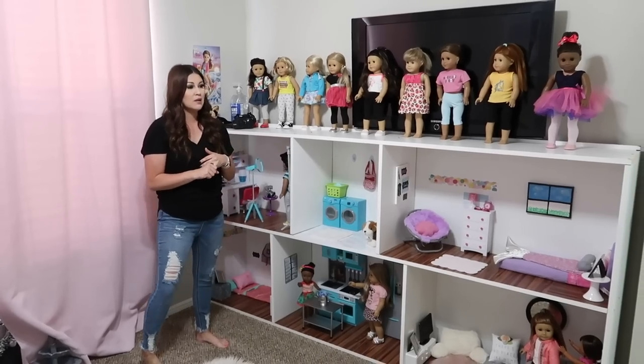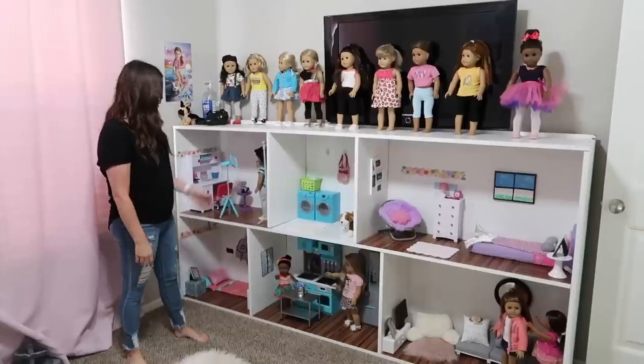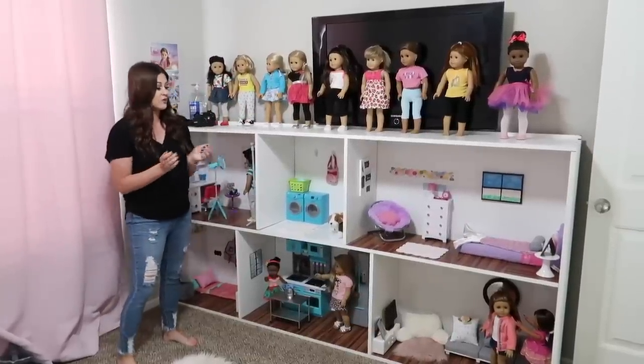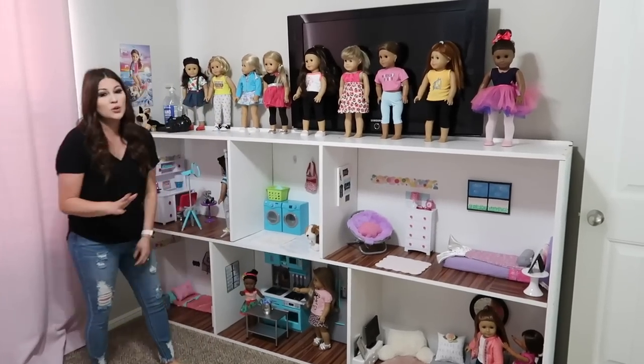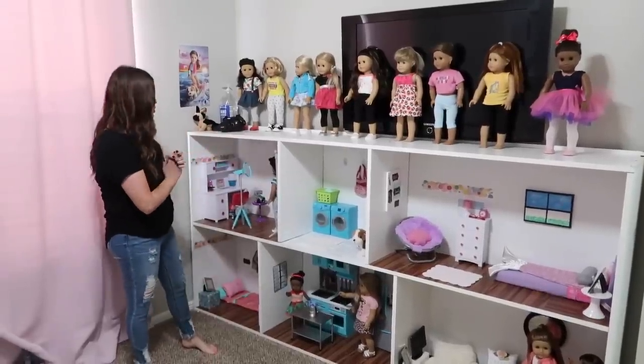I tried finding some online, but we don't have a truck to get it here, so we decided to go to Lowe's, and my husband just built this. We just built it one day. We kind of drew it out. We took contact paper for all the flooring. Super easy project. We even picked out which rooms are bigger, which ones are smaller.